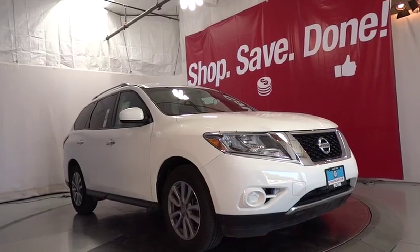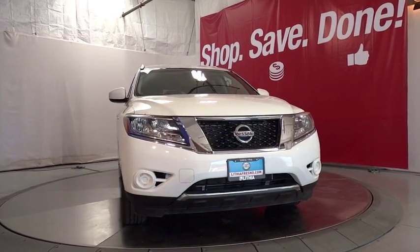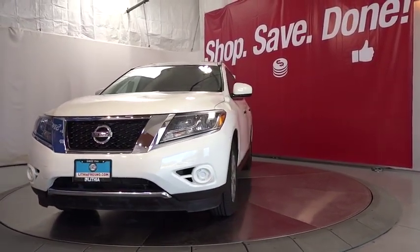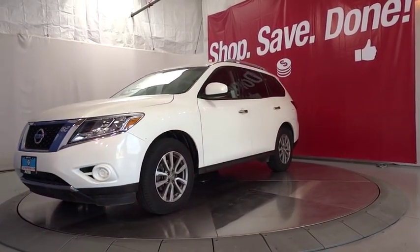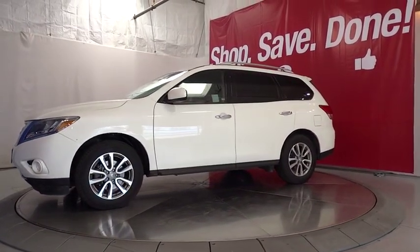The 2015 Nissan Pathfinder. The Pathfinder has a premium interior with three rows of seating for up to seven passengers, as well as versatile seating and cargo configurations. This SUV appeals to both truck lovers and car lovers. This vehicle has less than 75,000 miles.